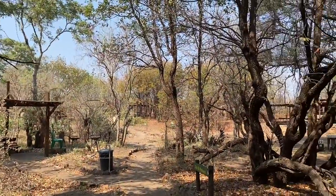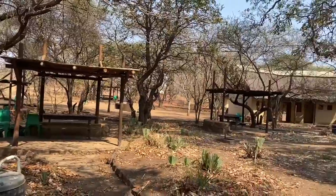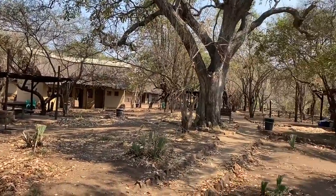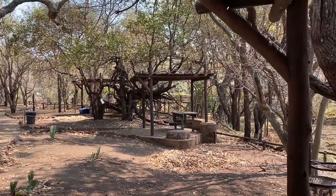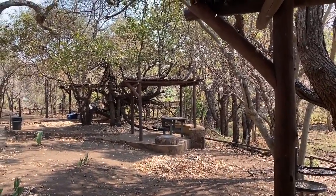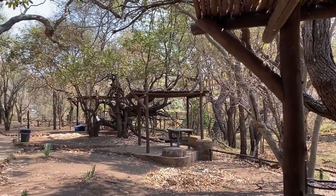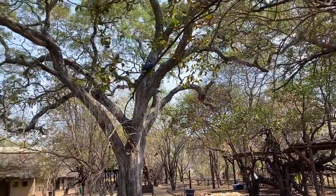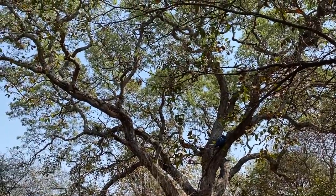This is the Letaba day visitor site. Very neat and tidy. Nicely set out. Quite a couple of picnic spots, and a bridge across the river to the main camp, rest camp. And it looks like we have a big marula tree here for some shade.